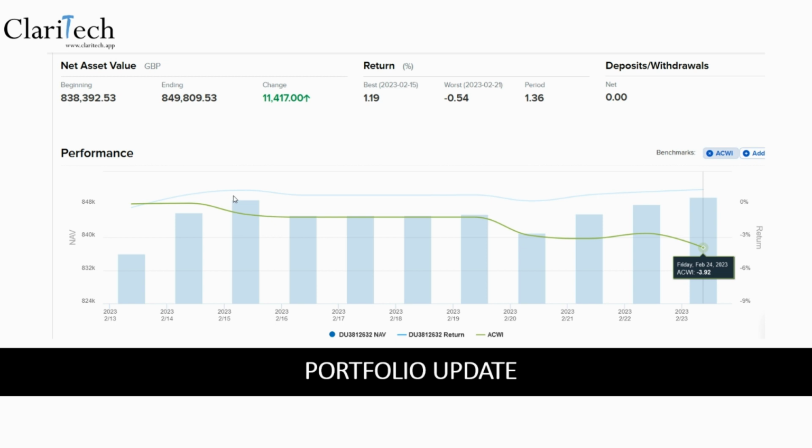Okay, let's see what this portfolio looks like. Now, all of these values are in GBP. That is because the base currency of this portfolio is in British pounds. Okay, so the portfolio is up 1.36% between 14th of February to the end of last week, which is 24th of February. So it's up 1.36%, while my portfolio benchmark, which is the ACWI index, is down 3.92%.